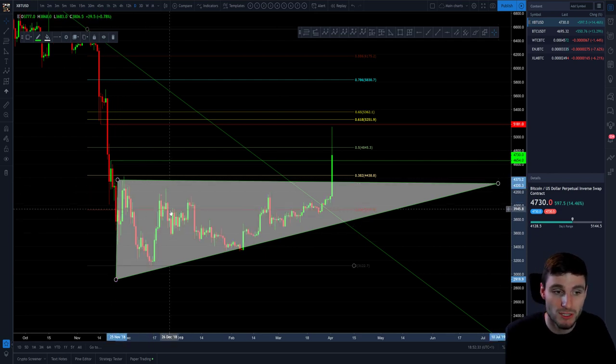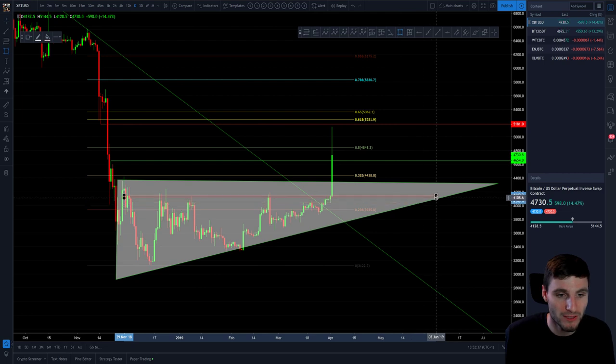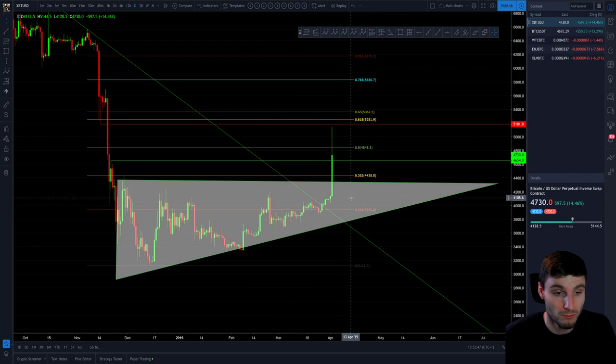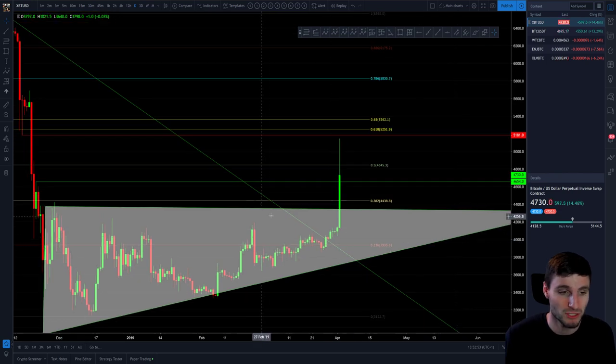This resistance, obviously, the more times a resistance is tested, the weaker it gets. And we're specifically looking at this resistance here. The more times it gets tested, the weaker it does get. So there were signs there to be bullish, hence why I entered into some long positions. So with that said, altcoins, yeah, absolutely, I'm still trading altcoins. There's definitely potential in some of the altcoins, especially if Bitcoin manages to hold the support here.